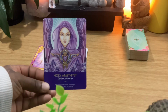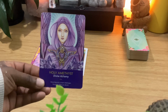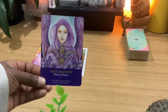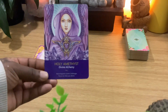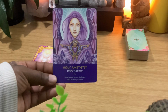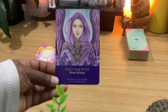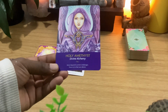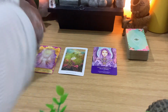You may sometimes find, though, that if you're very sensitive to energy or very ready to receive a powerful message, amethyst can lead to insomnia. In that case, I say just move it a little bit further away from your bed, or speak to the universe, speak to your angels and say, yes, I'm very open to receiving divine clarity and abundance, but can you all chill and take it easy for me? You know what I mean? It says move beyond current challenges, focus on what you desire. What do you want? Because it's available to you right now on the wings of angels.